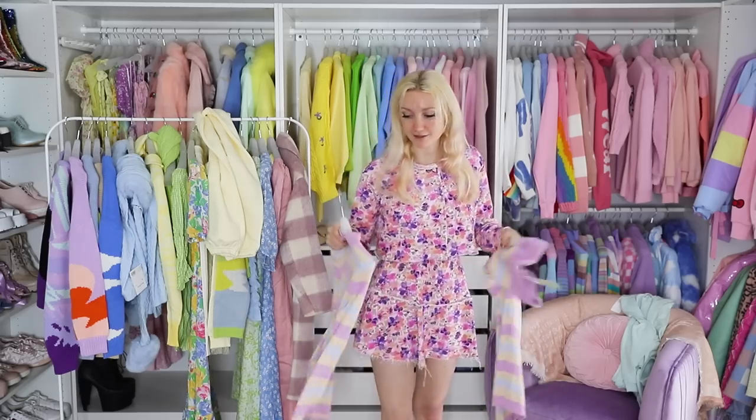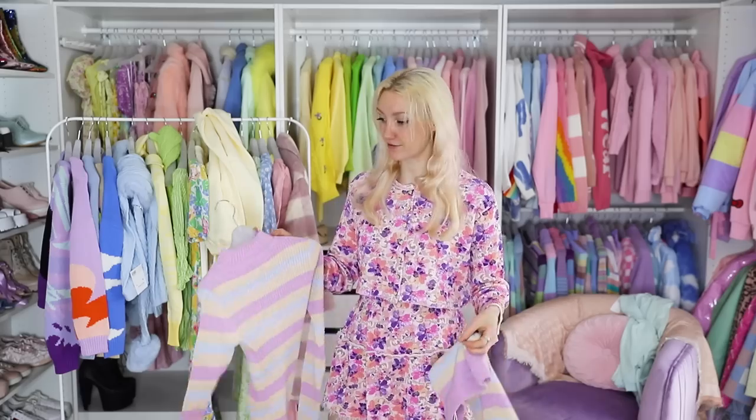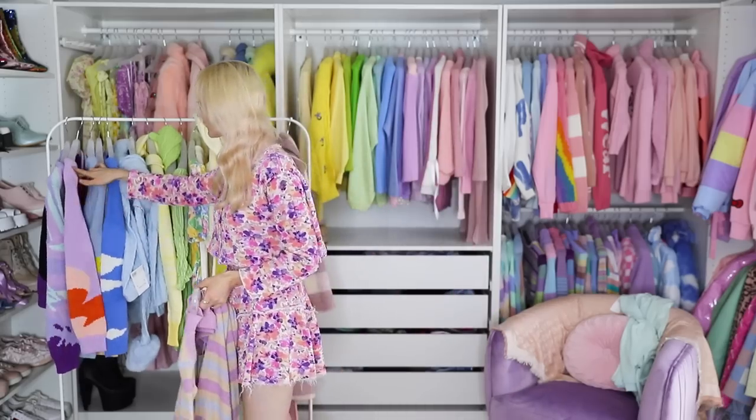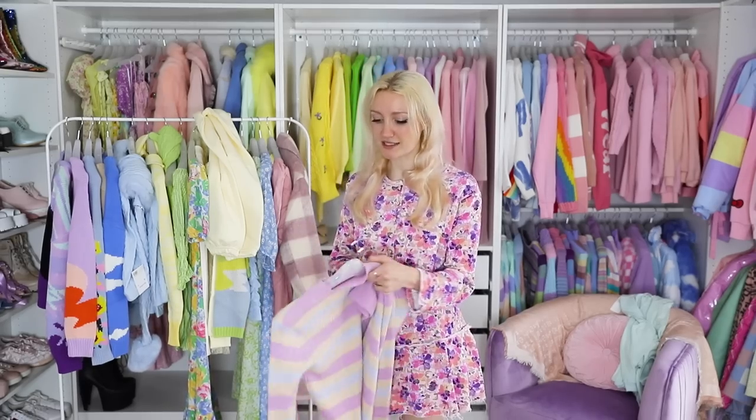Actually, the first thing that I'm about to try on completely matches what you're wearing right now, funnily enough. This first outfit is by the brand Cools Club. I haven't heard of Cools Club before. This is the first time I've ever seen them. I also think these are all sweaters from Cools Club as well. I think it might be a brand from the UK. I'm not certain, but I think it's from the UK.